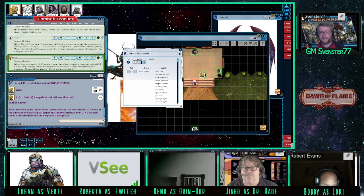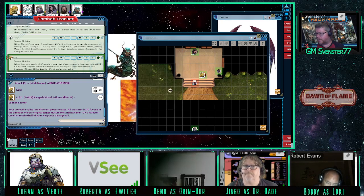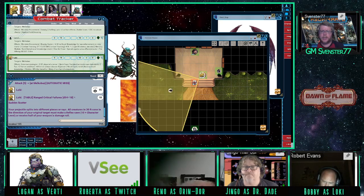Loki. 18. So all right, your projectile splits into different pieces. All creatures in a 30-foot cone in the direction of your original target must make a reflex save or receive half your damage roll. All right, so let's see. Luckily, pointer, cone. There is nobody within that cone, so you are good to go. And this actually says all creatures, so that would include her. So I'll have her roll.